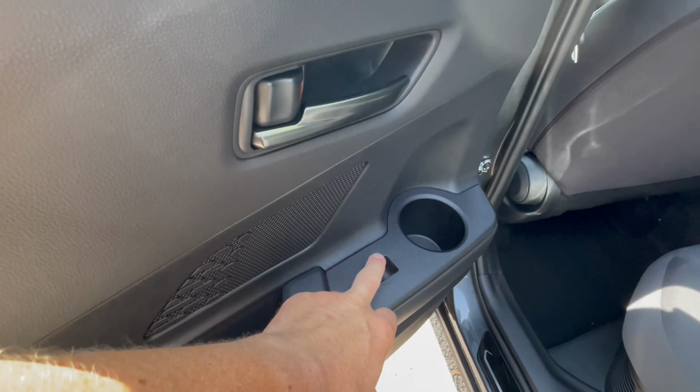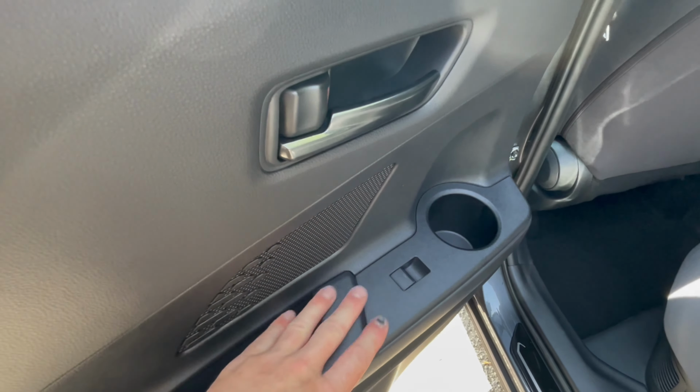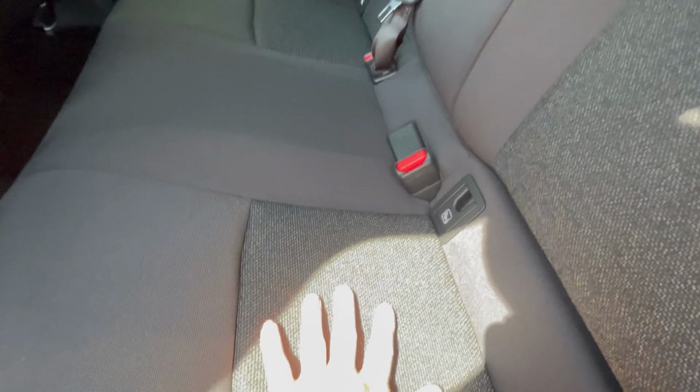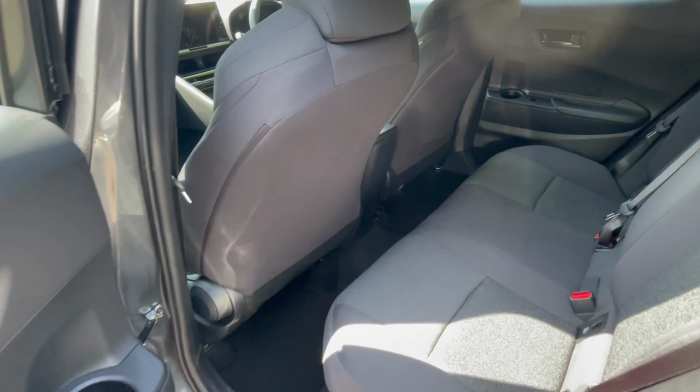It's the earlier Icons back on the older shape CHRs. I think you could even get wind-up windows back then, but obviously now base spec you still get electric windows. But yeah, look, see, it's even got the tweed effect in here, which really looks quite nice. I really do like this.